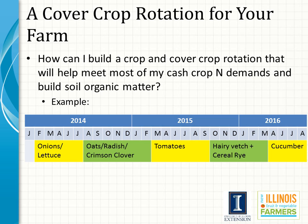So now, looking at a cover crop rotation for your farm. Here's a sample cover crop rotation you might use on your farm. You have early spring vegetables that come out, and then you would follow that with the oats, radish, crimson clover mix in the mid to late summer. Then the next spring, you go into that same area and plant tomatoes, following that cover crop mix. After the tomatoes, then you plant a hairy vetch cereal rye cover crop mix and no-till cucumber plants into it the following spring. This is just one example to get you thinking about how to utilize cover crops in a fruit or vegetable production system. There are countless other rotations you could come up with.